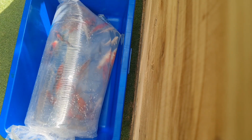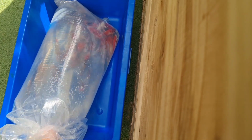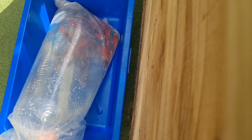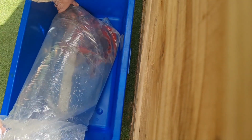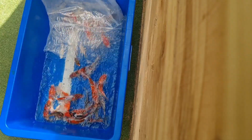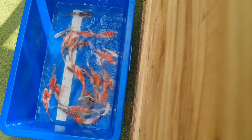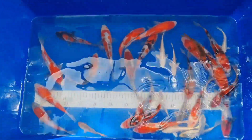Okay, so this first batch of fish have come in from Koi Wholesale, so I'll show you those now. There you go. I'm going to get these prepped up, get them bowled up, and then we'll have a look at them in a bit. And we also lift the syringe, then gently tip into the bowl. So that's the first batch.